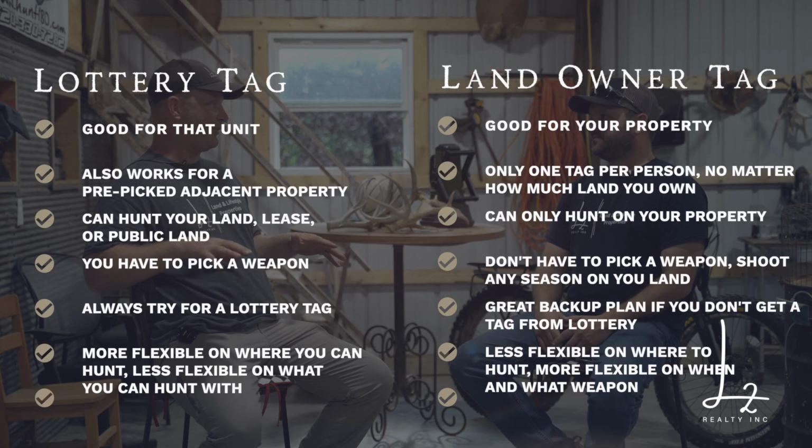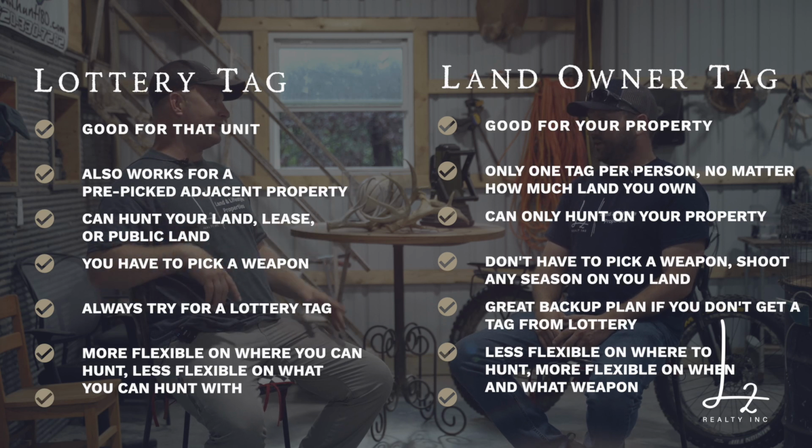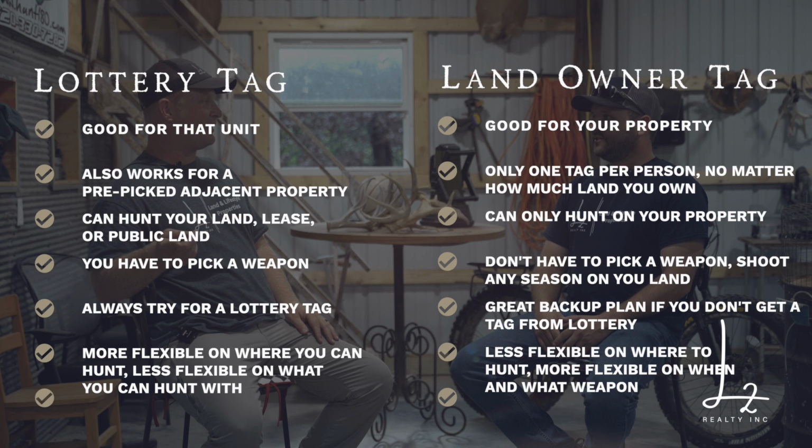You don't have to pick a weapon. No, you do with the draw tag. That's right, but you don't with the landowner tag. The draw tag lets you hunt anywhere within the unit. The landowner tag only lets you hunt this 80, the property you own. So if you own two 80s or an 80 and a 160, you can hunt any of that. Correct. That's what I was thinking.